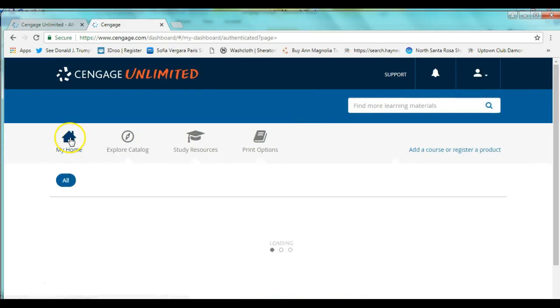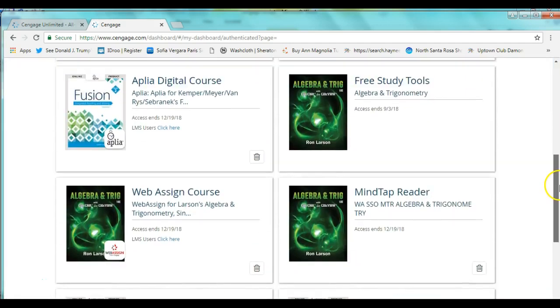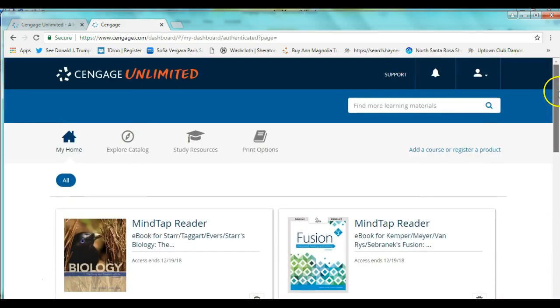So when I go back to my home, remember before it was empty? Now I have all of my books. You see how it works? So initially it seemed empty the first time I registered. You went to the page, you're like, what is this? I can't see anything. But you have to explore the catalog, build your library, and then you have access to all of your books.